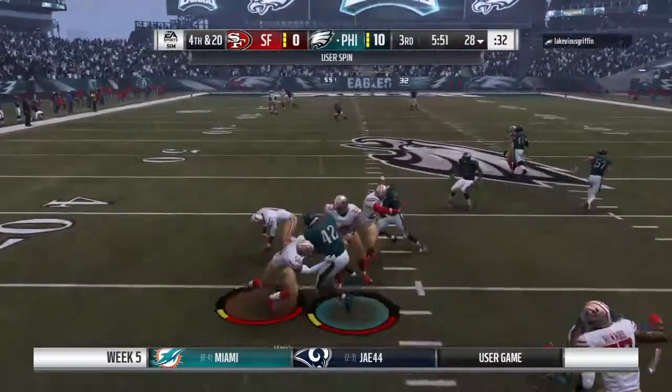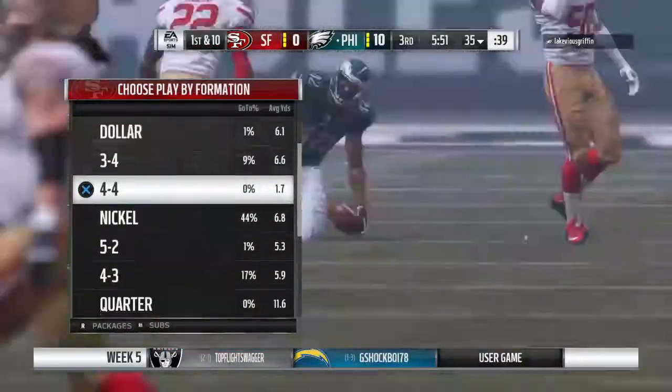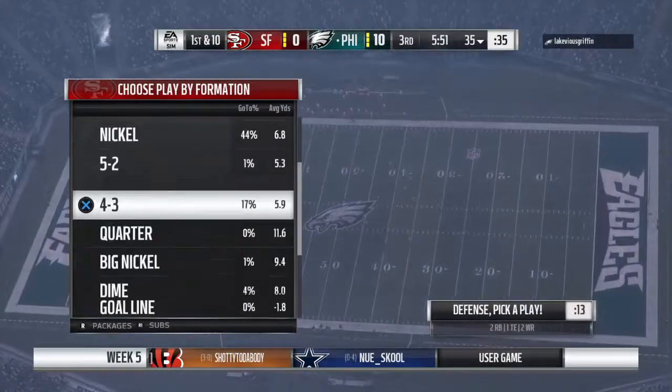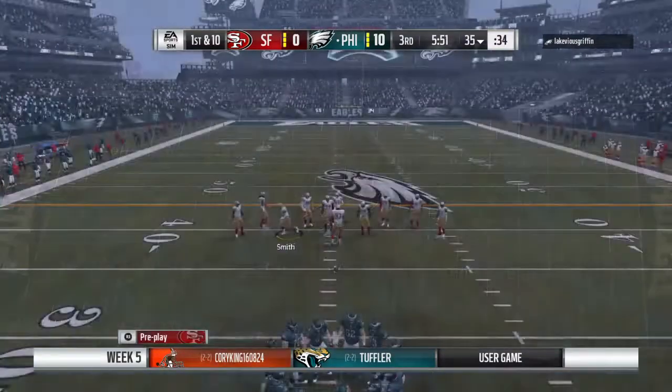Oh, eluding the tackle. Just a net of 34 there following a punt of 44 yards. And possession will switch hands, 1st and 10. So here are the Eagles now as they get set for their first possession of the second half. They have the lead here.